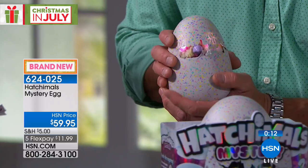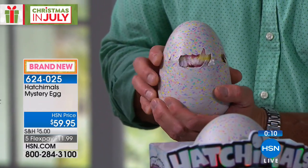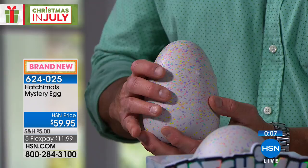Look, you can see how the shell... Look, there's his beak. Whoa. He's spinning around. Awesome. You're so good, guy.